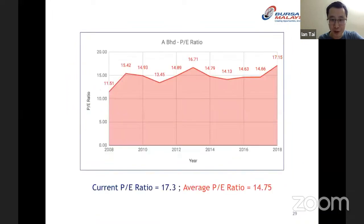So now I go back to part 3. Can you see that this is A Berhad? All these figures are the same, but the average PE ratio here is 14.75. Why? Because it's the average ratio from 2008 to 2018, somewhere around this range.